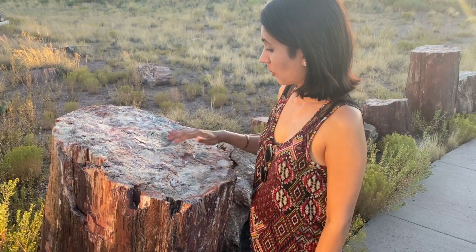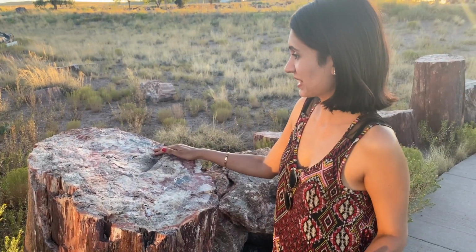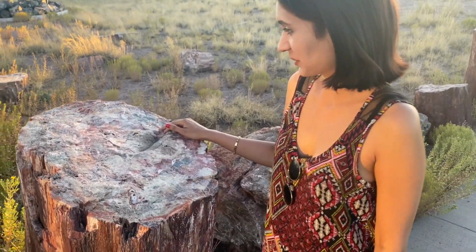Wow, guys, look at all the stone that has formed here. This is so interesting. I've never seen something like this ever before. This is so cool.